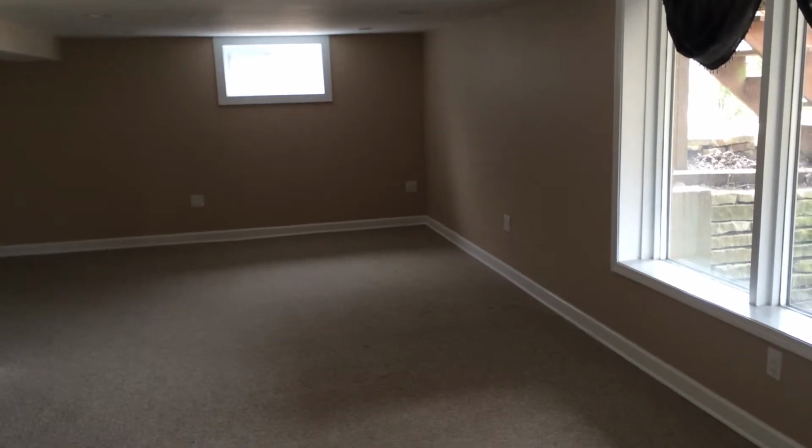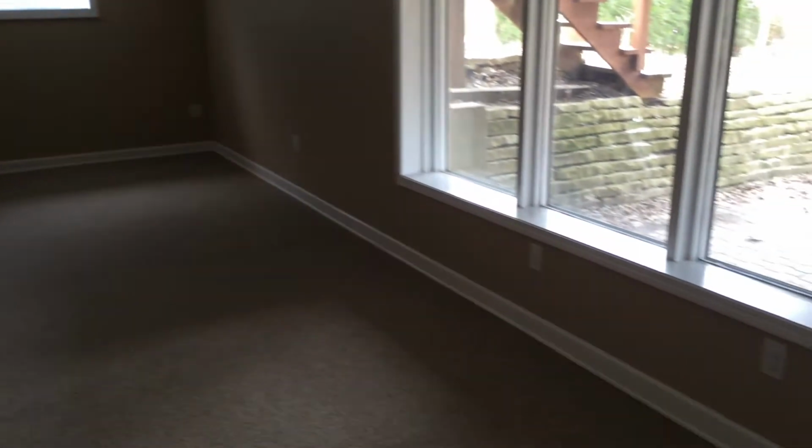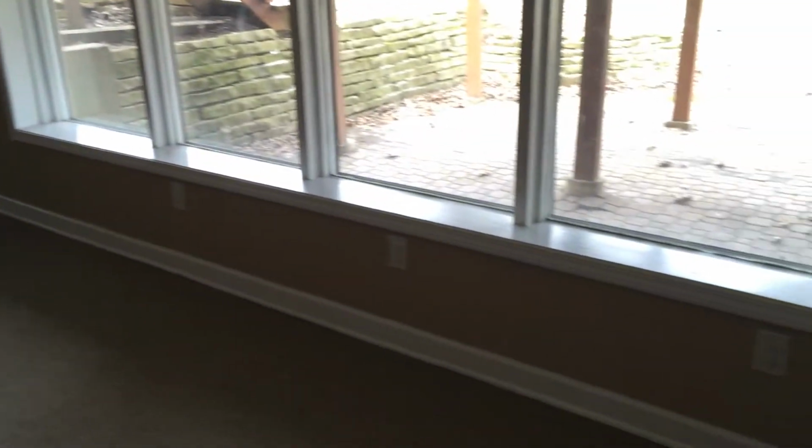Want to take a look at a basement with you that's located in Darien, Illinois. We're going to pan around the basement here, and I want you to notice how clean this basement looks. There appears to be no real problems at a first glance.